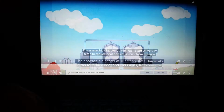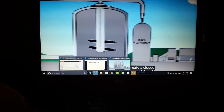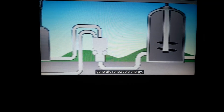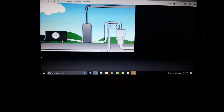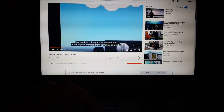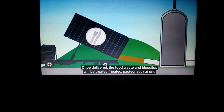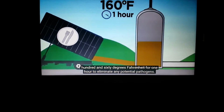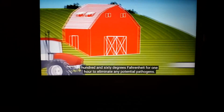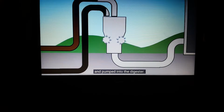The South Campus Anaerobic Digester at Michigan State University aims to reduce odor emissions from manure, food waste, and biosolids, create a closed cycle for recycling organic material, and nutrient-rich organic materials, and other organic material from campus and the greater Lansing area. Once delivered, the food waste and biosolids will be heated at 160 degrees Fahrenheit for 1 hour to eliminate any potential pathogens. The material will then be mixed with manure from the MSU Dairy Teaching and Research Center and pumped into the digester.